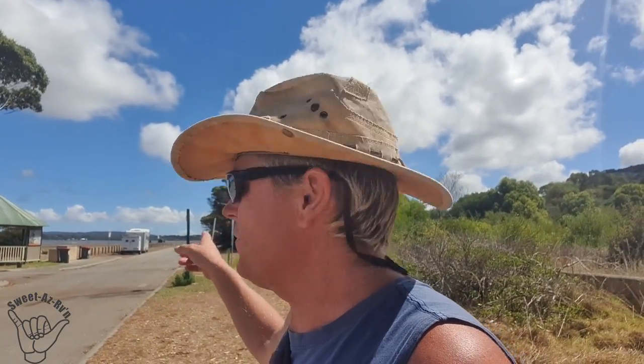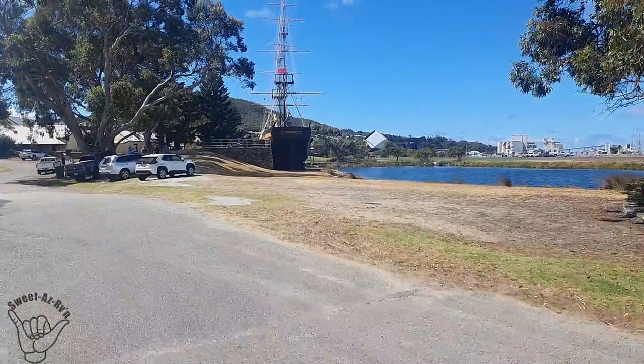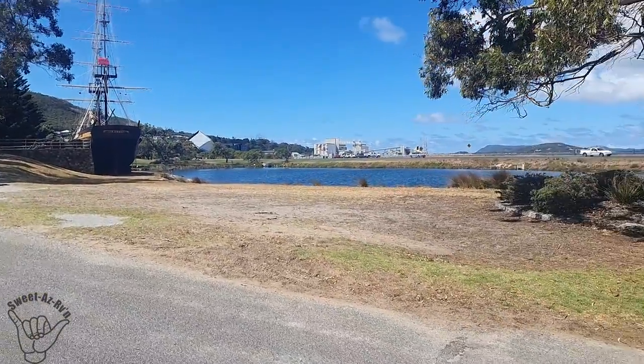Just at the waterfront Albany here. There's a nice little fill-up spot down here, and just move the van over there because there's a little attraction here. I can't drive the motorhome down this way, so there's no caravans. So it's called the Amity. It's like a replica of a ship. I'll find out some info. Here we go, just along the foreshore of Albany.